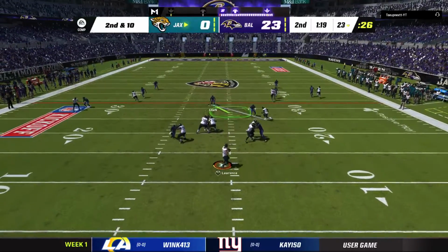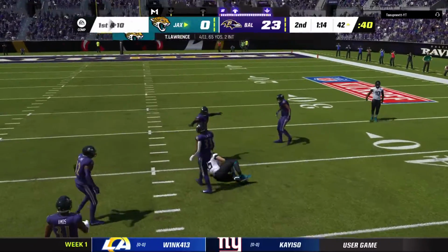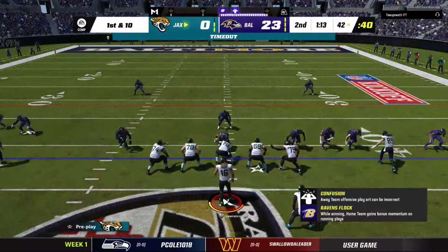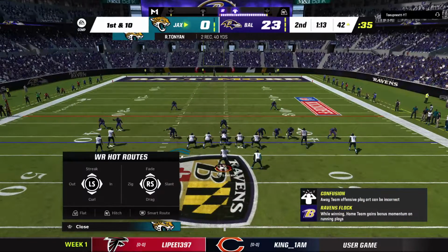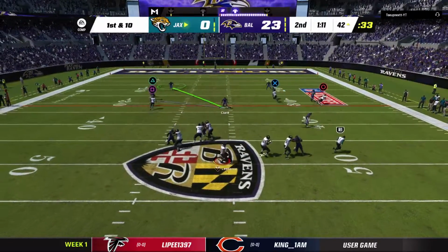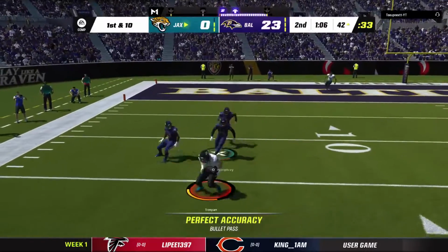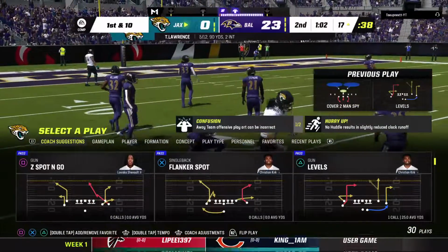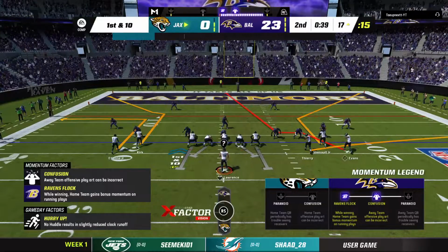Second and 10 now. It's Lawrence. He's going to go up top again. He's got a man complete. And he'll have it past midfield almost to the 40 before being taken down. So the big play gets him across midfield now for first and 10. Lawrence going to throw again. This is caught inside the 15. And they'll wind up getting this one all the way down inside the 20. This offense finding its legs now.